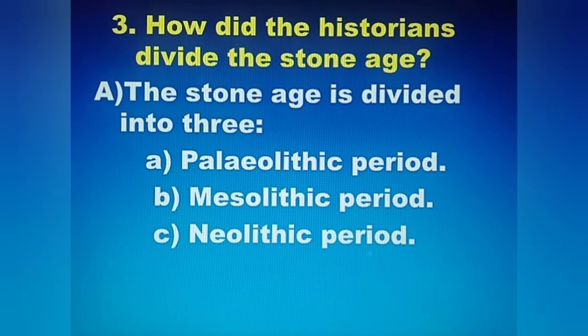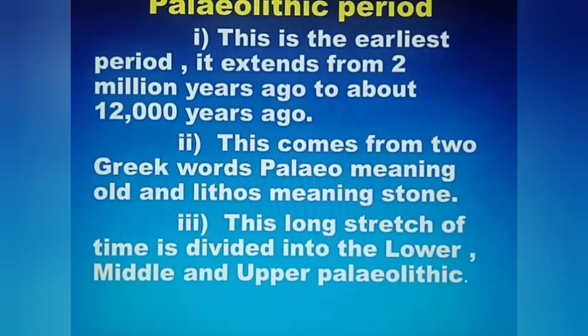Third question, how did the historians divide the Stone Age? Answer, the Stone Age is divided into three. A. Paleolithic period, B. Mesolithic period, and C. Neolithic period. We are going to explain about Paleolithic period. First point, this is the earliest period. It extends from 2 million years ago to about 12,000 years ago. Second point, this comes from two Greek words, paleo meaning old and lithos meaning stone. Third point, this long stretch of time is divided into the lower, middle and upper Paleolithic.